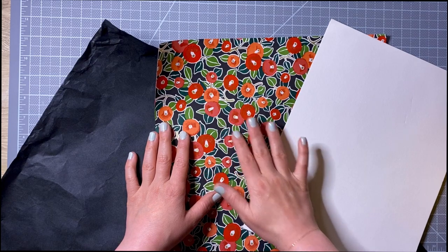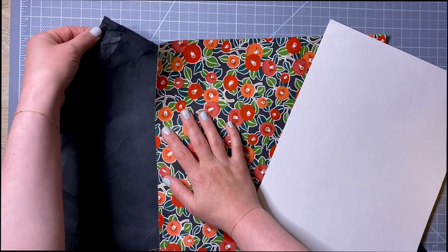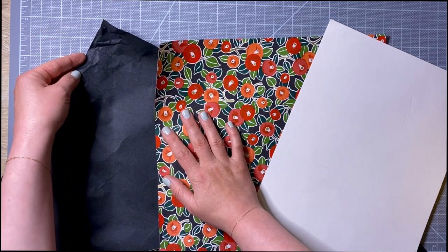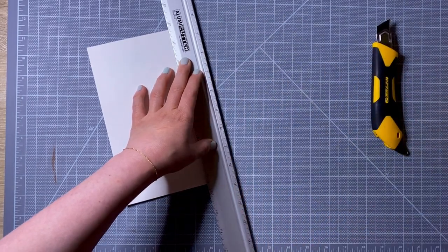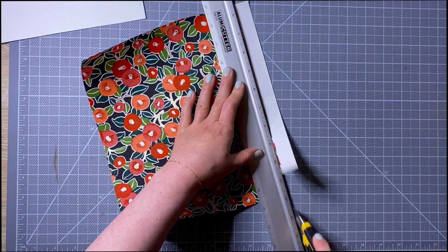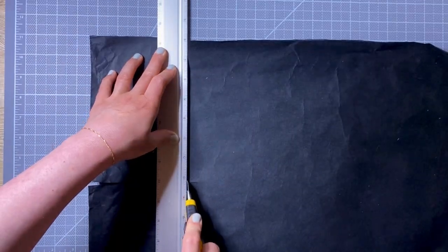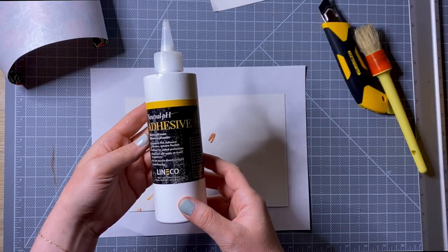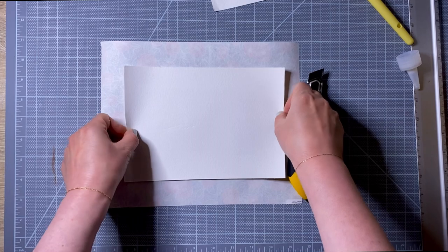For the cover of this songbook, I'm using this gorgeous ornamental paper with flower imagery, and the black Kozo paper will line the inside of the cover. For the foundation of the cover, I'm using this sturdy white paper. So first, I need to cut everything down to size. Now I need to glue everything together, making sure to cover every bit of the back of the paper.